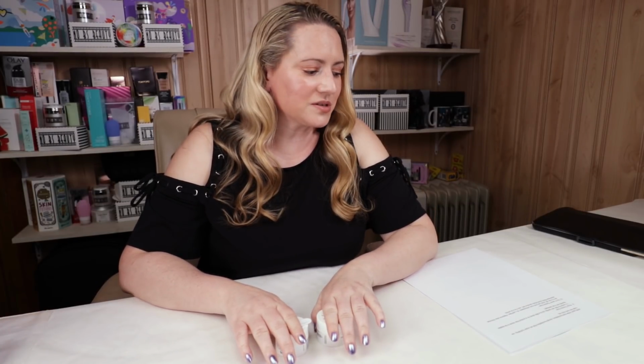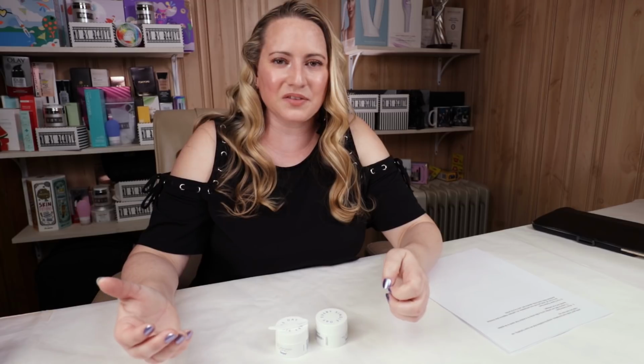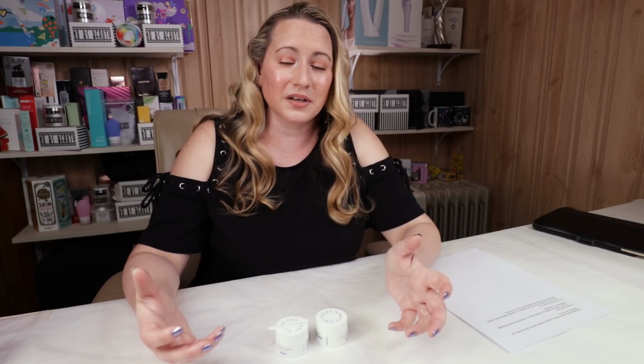Price. The full size is 1.7 ounces, and it sells for $38, which isn't terrible, but in my opinion, it's a little pricey for a product that needs to be applied as liberally as a sunscreen does. And then the jar packaging, again, probably at the end of the summer or at the end of the season, throw it away and get a new one. Yeah, so price is okay. I'd take the price a little bit better if it were in a squeeze tube.